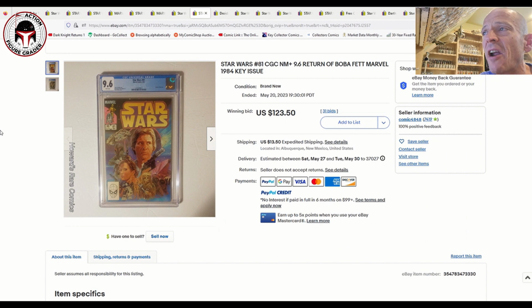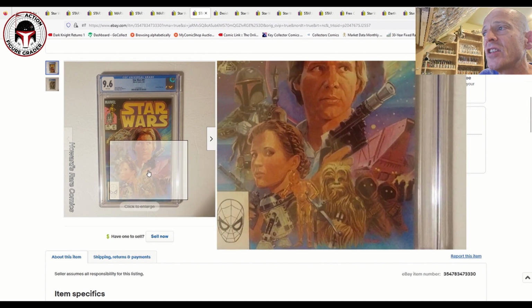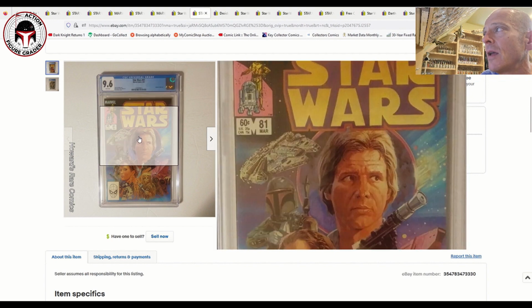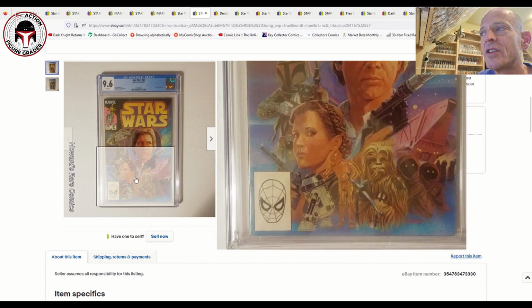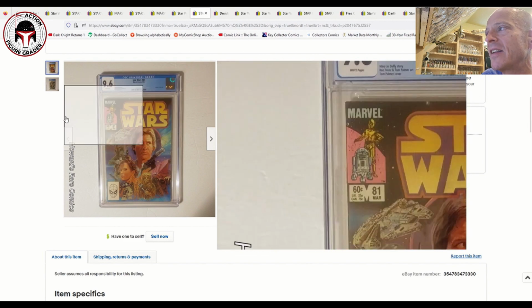Next up is Star Wars number 81 in a direct edition. This was a CGC 9.6. This one sold for $123.50. This is the return of Boba Fett. It's kind of like a non-adaptation that covers after the Return of the Jedi, I believe. And I think in this book the Jawas saved Boba Fett from the Sarlacc pit, whereas in the Book of Boba Fett, the Tusken Raiders did. So it's not canon, but it's just a great painted cover.